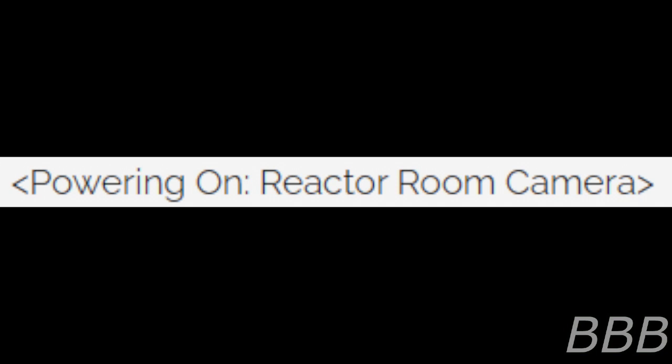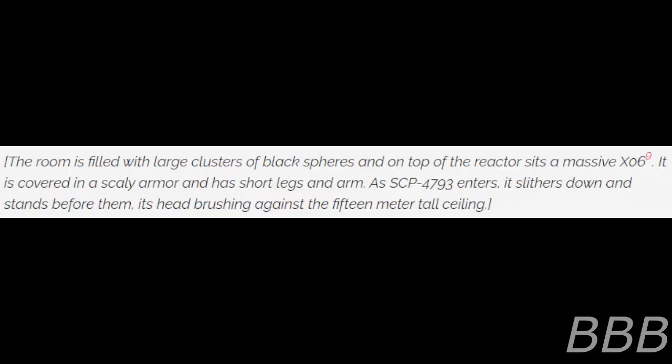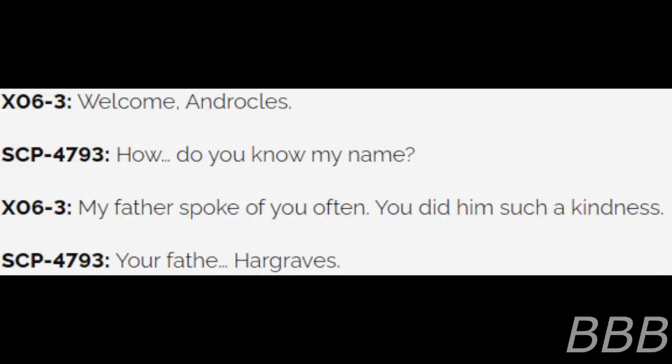Powering on, reactor room camera. The room is filled with large clusters of black spheres, and on top of the reactor sits a massive X-06, designated X-06-3. It is covered in a scaly armor and has short legs and arms. As SCP-4793 enters, it slithers down and stands before them, its head brushing against the 15-meter-tall ceiling.